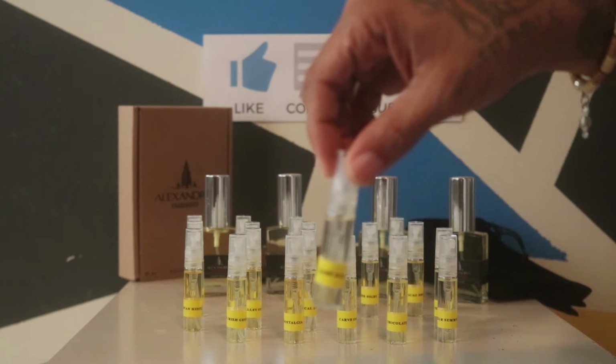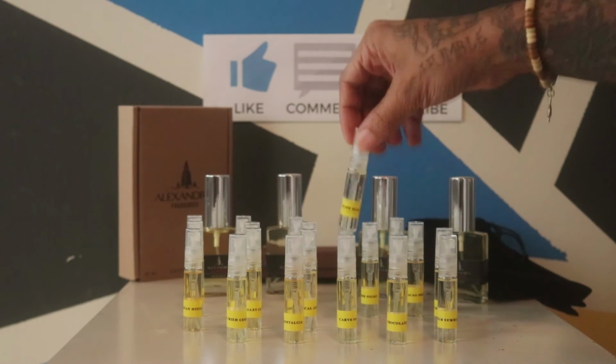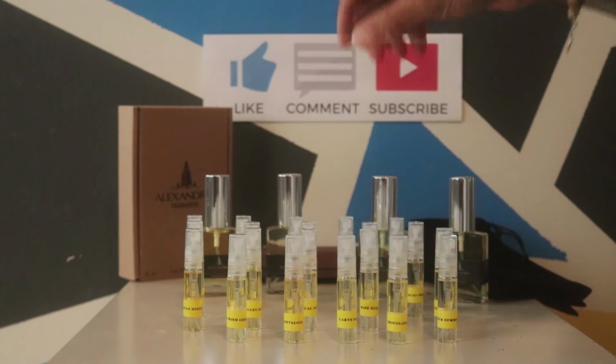And that was Rose Noir. Very amazing rose fragrance. And it is inspired by Lyric Man from Amouage. Number 15 is The Runway, and it is inspired by Amouage Reflection Man.